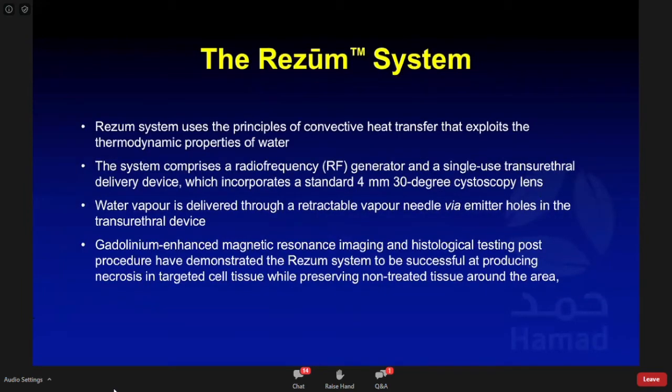The Rezum system uses the principles of convective heat transfer that exploit the thermodynamic properties of water. The system comprises a radiofrequency generator and a single-use transurethral delivery device, which incorporates a standard 4 mm 30-degree cystoscopy lens. Water vapor is delivered through a retractable vapor needle via emitter holes in the transurethral device. Gadolinium MRI and histological testing post-procedure have demonstrated the Rezum system to be successful at producing necrosis in target tissue while preserving non-treated tissue around the area.